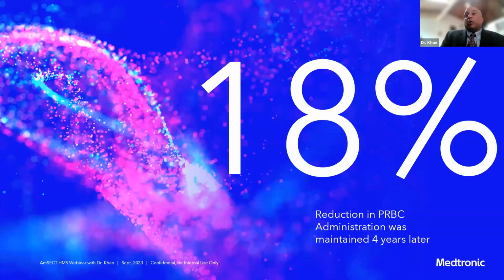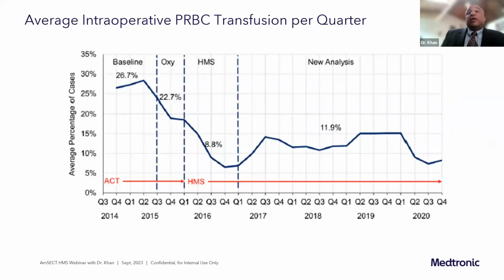That is not the Hawthorne effect. Next. So what you can see, we saw this drop down from 26 to 22, and then down to 8%. There was a little bump up to 11, but we certainly did not get back to 26. So maybe the 8.8 was a Hawthorne effect, but we settled in at a nice rate of under 10% for the long haul, just around 10%, which is dramatically better than the 26.7 we had for years before implementation of HMS and the affinity system. Next.